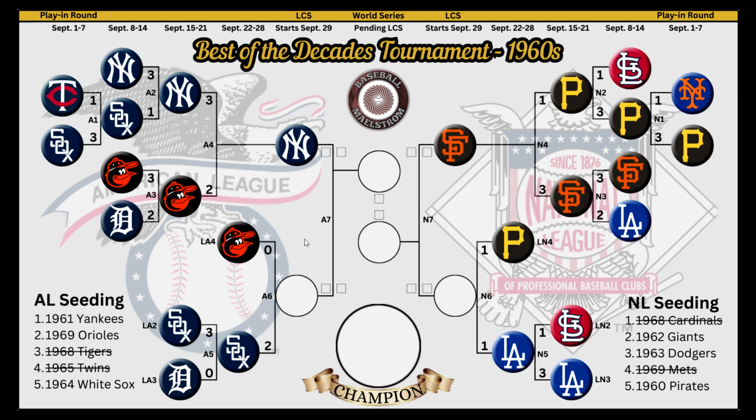Meanwhile, over in the National League, it was the Dodgers who dispatched the 68 Cardinals, who were the top-seeded NL team, 3-1. And now the series is tied here between Pittsburgh and LA. The winner of this goes on to play the 62 San Francisco Giants, who have been a powerhouse offensively. Of course, with their lineup, you would expect that. Willie Mays, Orlando Cepeda, just a real strong lineup for the Giants. Lots of home runs. I think they lead all teams in homers because they have a real murderer's row there in the middle.